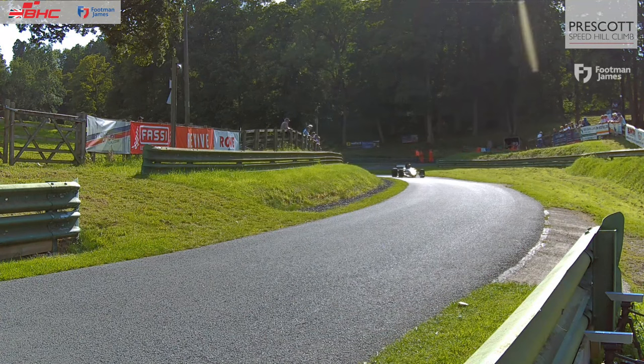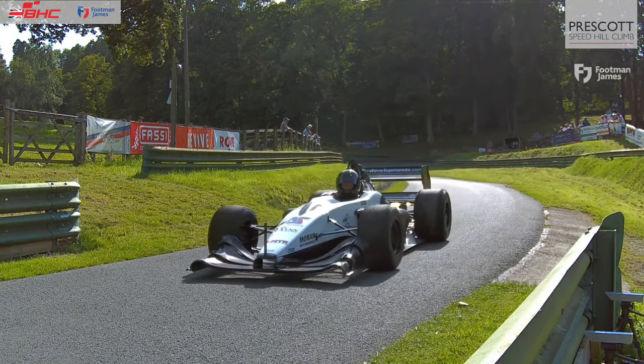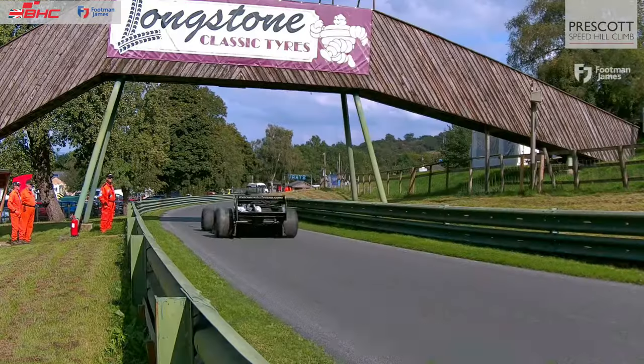the weekend to try to keep the British Championship alive against Wallace Menzies. He needs to beat Wallace, and that's all there is to it. And Scott actually needs to win and set class records, quite possibly.